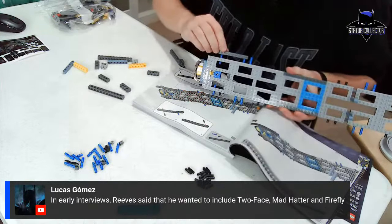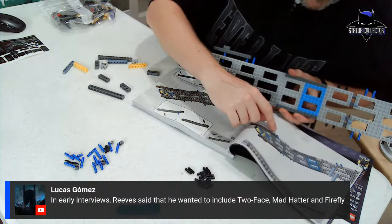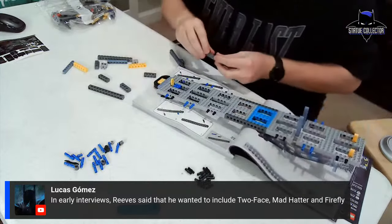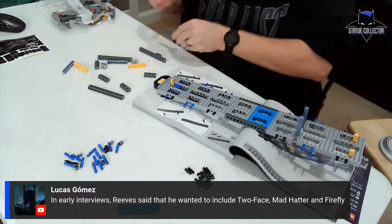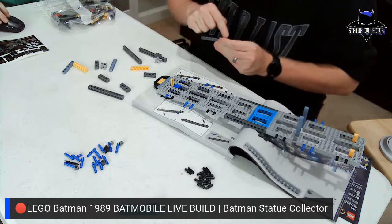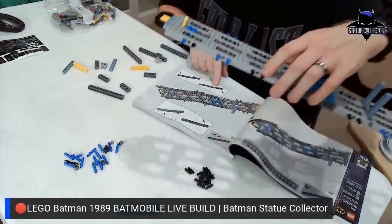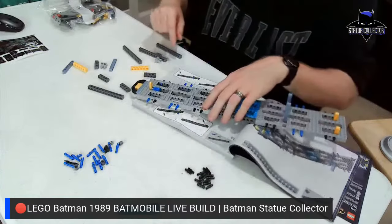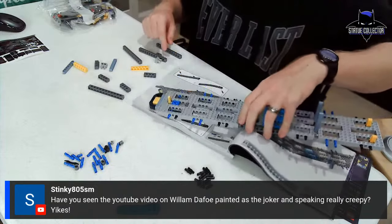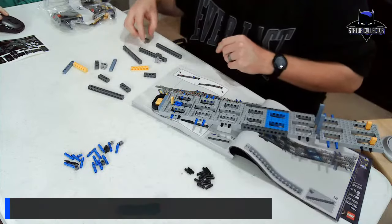All right. Lucas says in early interviews, Reeves said they wanted to include Two-Face, Mad Hatter, and Firefly. Yes, you need to respond to that. Sorry, I got to count. I don't know what to speak about this. I think I might have the wrong piece. Have you seen the YouTube video on Willem Dafoe playing as the Joker and speaking really creepy? Yes, I really want him as the Joker. I would really like that.